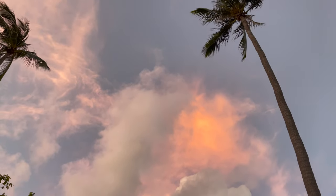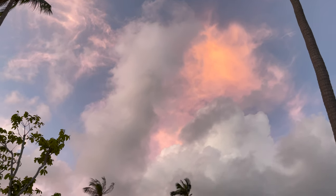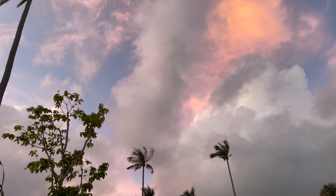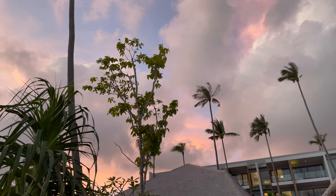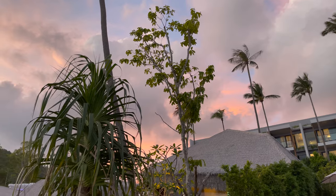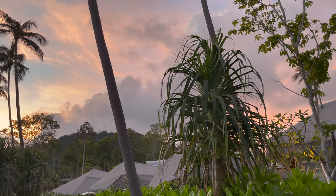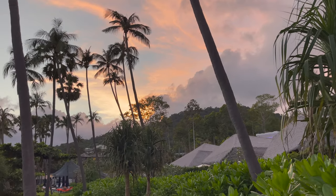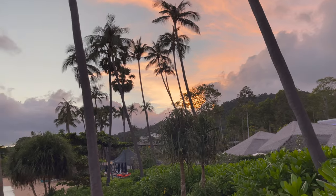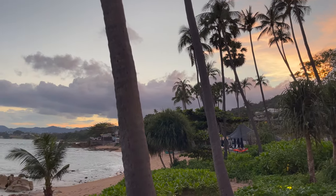Now, in this part of Samui, there are no true sunsets, but that doesn't mean that we don't get our own little beautiful show. And after dark, the pools come out to play.